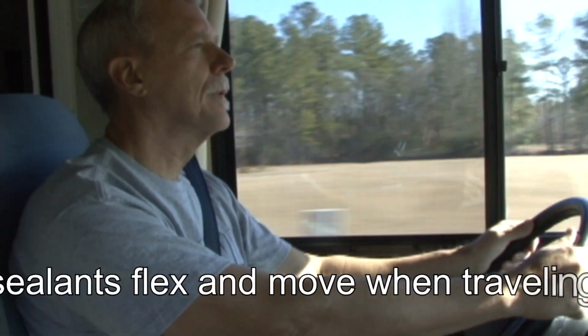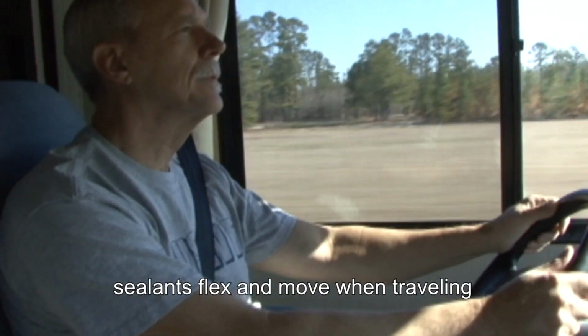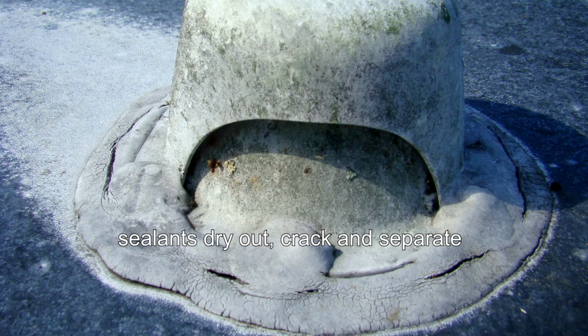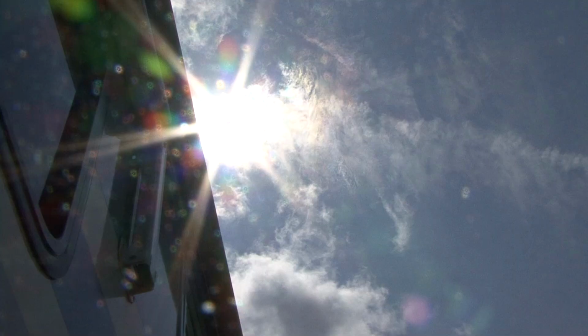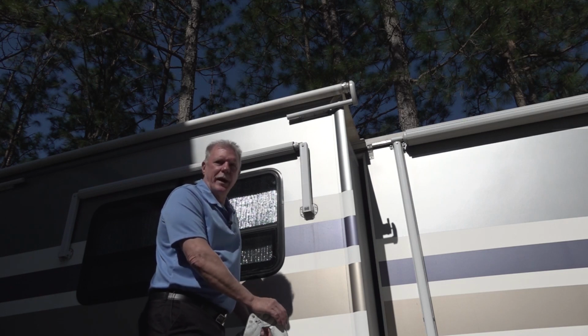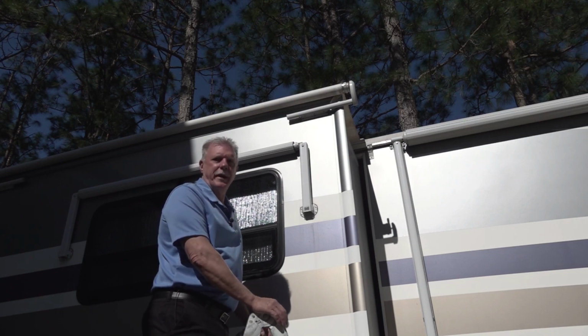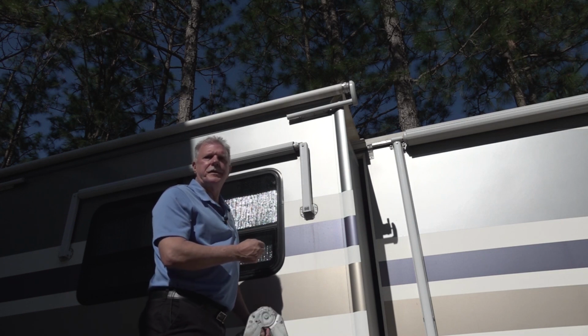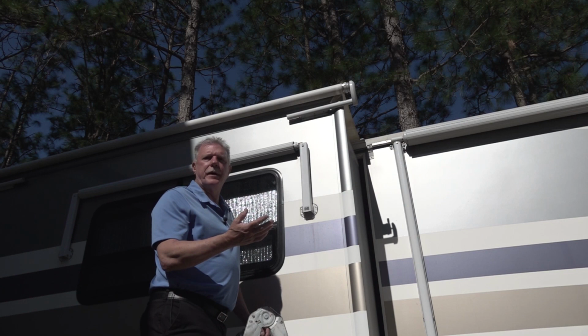When an RV travels down the road, all the movement and flexing can cause sealants to separate. Another problem is, over time, sealants dry out, crack, and start to separate, especially when the RV is constantly exposed to the elements. Inspecting your RV for water damage can save you lots of money if you find the leak early and take care of the problem. My goal today is to give you a logical process to follow so you can properly inspect your RV for water damage.